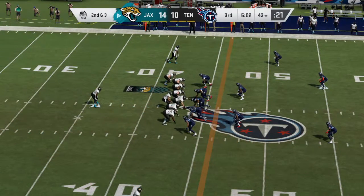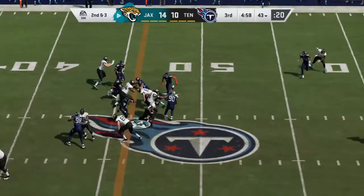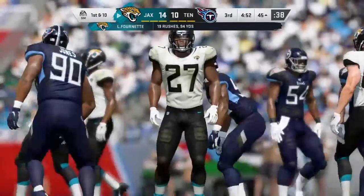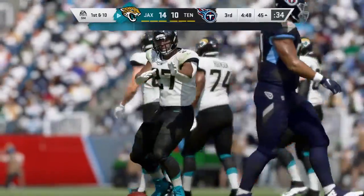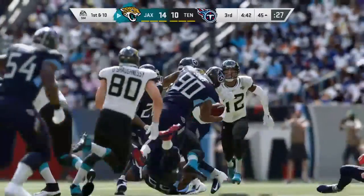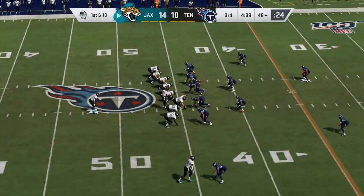2nd and 3. Now Fournette. And he'll be corralled out across midfield down to the 45. The Jags picking up the first down there, a gain of 12. Yes, sir. Leonard Fournette has a well-deserved reputation as a physical, powerful runner. He's going to drop his shoulder and run over people time and time again. I think he uses it to his advantage, though.